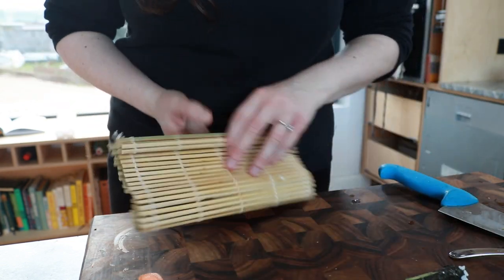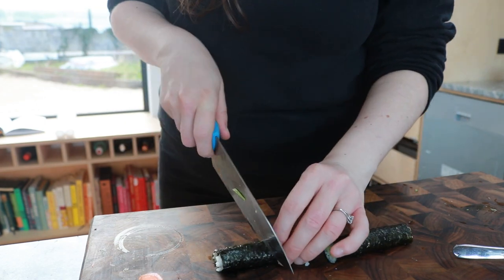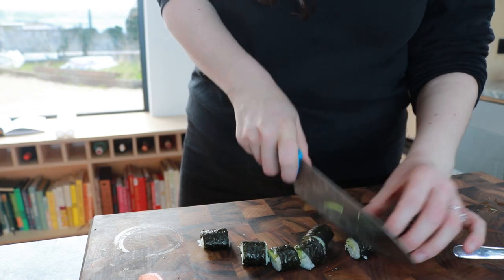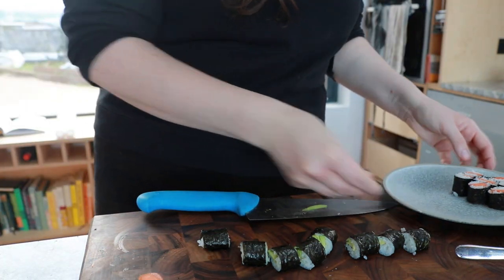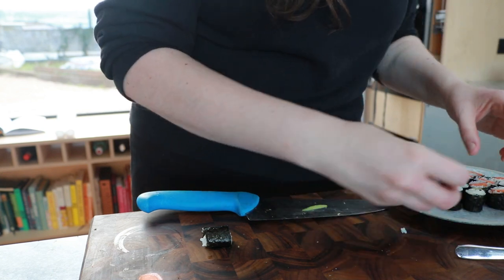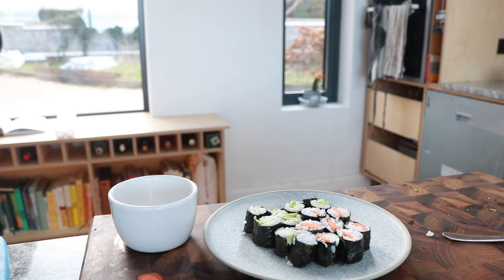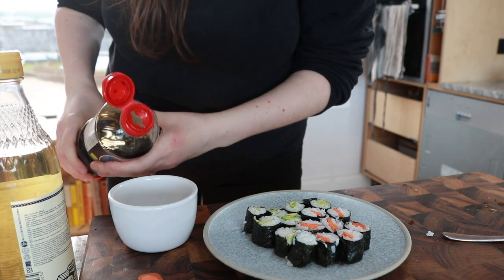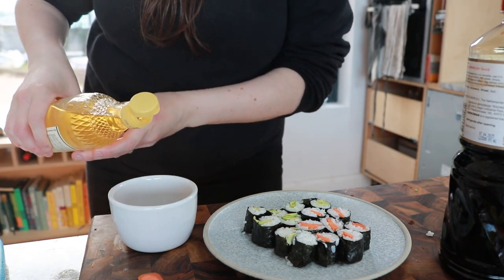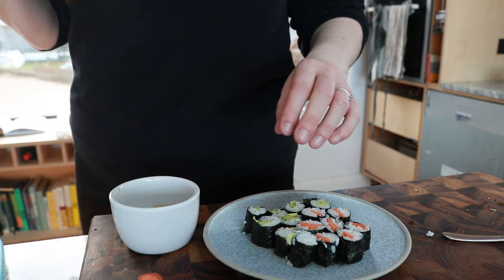Cool. Little bit of damage, but yeah, it'll be just fine. Together. A splash of soy. Splash of rice wine vinegar. Mix that together. And that can be our dipping sauce.